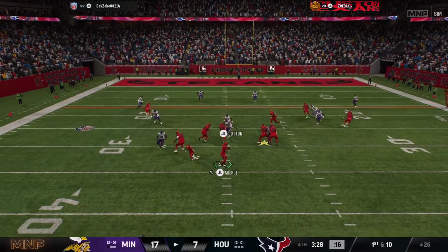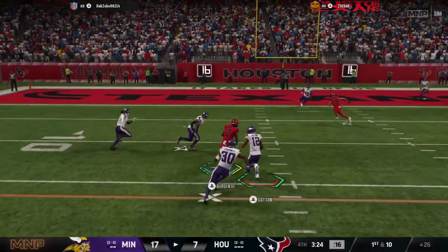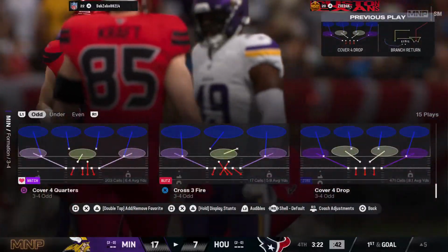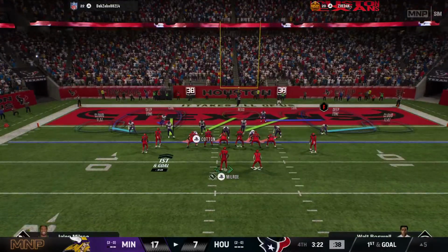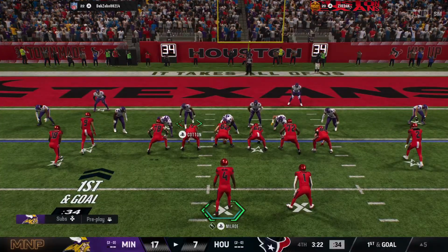First and 10. To throw, here's Milrow. Completed over the middle. And it'll be first and goal. Stop is made at the 5-yard line. From a great throw to a nice route and catch to moving the chains, there wasn't a whole lot not to like about that amazing play. Here we go.